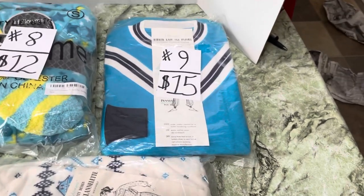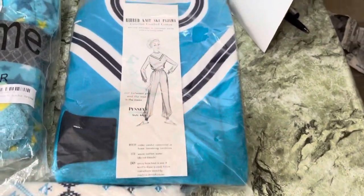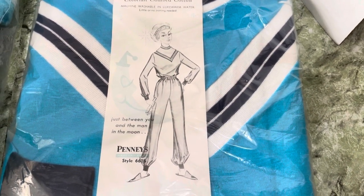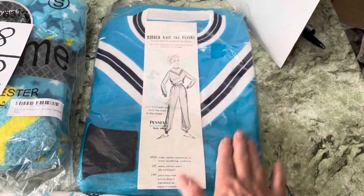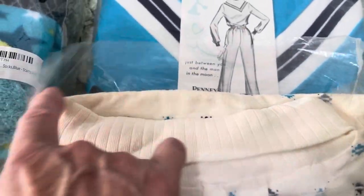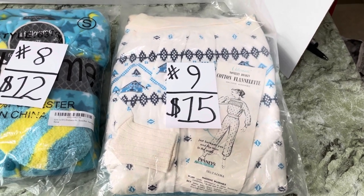Now for some vintage, guys. Look at these pajamas. OMG. These are made by Adana, and it is a ribbed knit ski pajama, just like you see in the picture. Now it says a size 38, and when I looked it up, that would be considered a small. So we have this one and we have this one in this awesome winter pattern. Now, this is new old stock, so from being stored, it does have a little discoloration here, but I think that would probably come out in the wash. So these are $15 a pair and they're number nine.